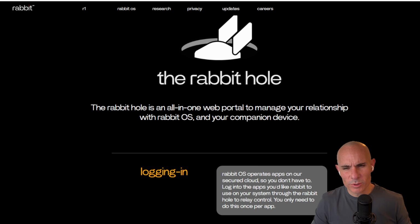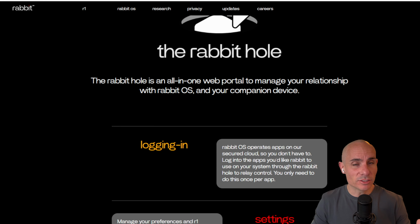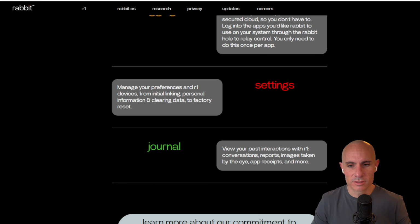Again, though, that raises my question, how are they paying for all this cloud infrastructure that's able to actually complete the tasks if they don't have a subscription model? They have something called the Rabbit Hole, which is where you manage all of your portals, all of your applications that are connected to the Rabbit. This is where you actually log into things like Spotify or Uber Eats or whatever it might be. You give it permission to access those apps and perform actions on behalf of you.